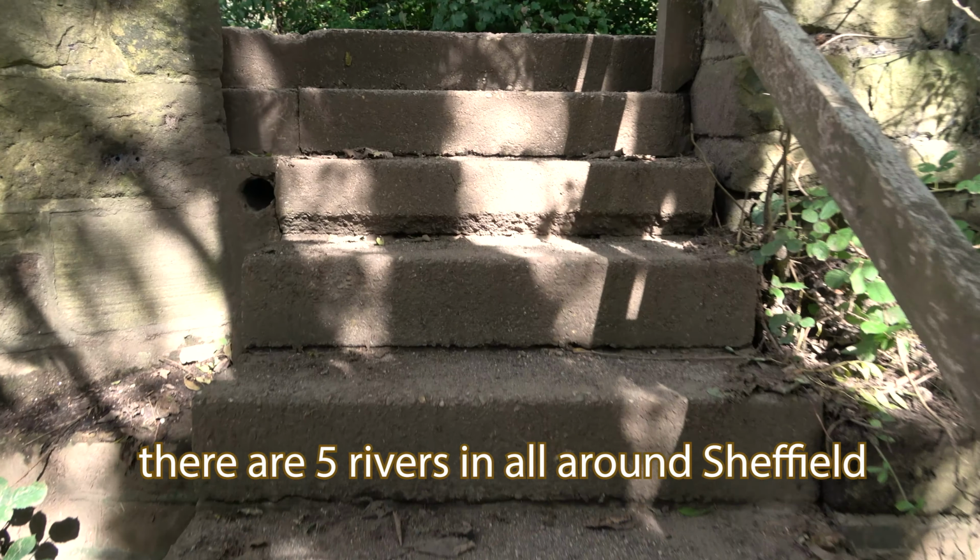We're going to move away from the river in about 300 or 400 meters time, and then we'll head over the hill and then pick up the Rivelin River, and that'll take us back towards Malin Bridge. Seems to be quite a few rivers around Sheffield.